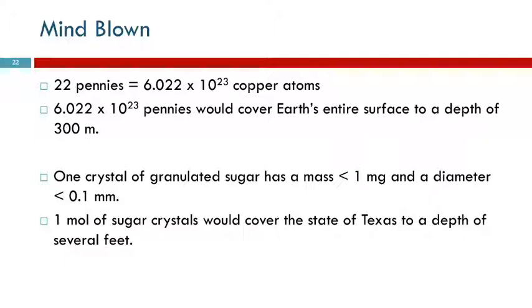Can you picture that? Huge, right? So, think about sugar. A crystal of granulated sugar, that's the stuff you have at home in the sugar bowl. It has a mass of less than a milligram, a diameter of less than 0.1 millimeter. Little teeny tiny thing, right? If we had a mole of sugar crystals, it would cover the state of Texas to a depth of several feet. Texas is very large, on the same order as California. Think of California covered in sugar several feet deep. Is that a lot of sugar crystals? It's a heck of a lot of sugar crystals. Avogadro's number is so big that we just can't even begin to understand how big it is.